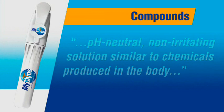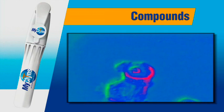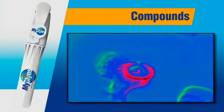MyClyns contains a pH-neutral, non-irritating solution of compounds that are similar to the chemicals produced in the human body in its defense against microorganisms. These compounds move through the pathogen's cells and deactivate essential enzymes and structures, rendering them non-viable.